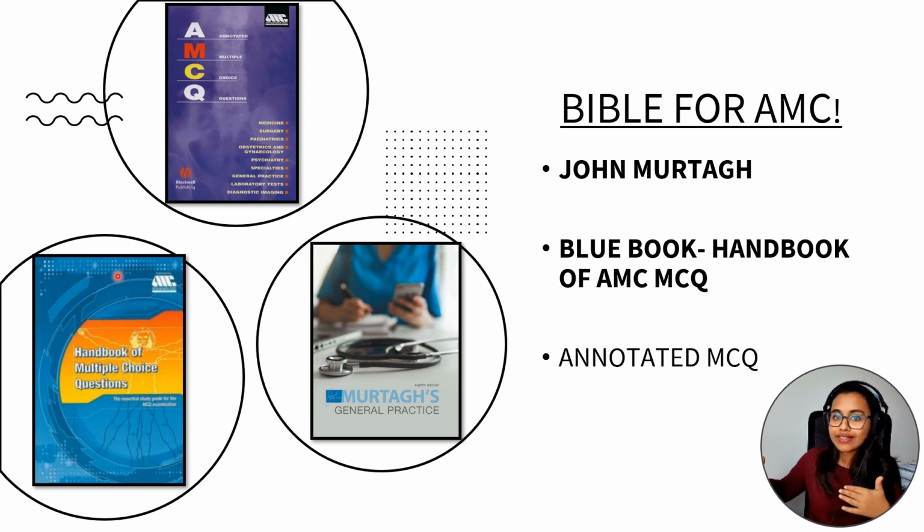Section 3 is basically divided topic wise, but section 2 is actually a mix of all the topics. So we used to time ourselves and do a mock test out of the section 2 within the handbook. So it's a really wonderful book. It has got questions and it tells you the entire details of the answer also, like how they ruled out each option and why it is that particular option that is the answer. So this is a wonderful book, guys, and John Murtagh and the Handbook of Multiple Choice Questions, these two books are something that I want you to read cover to cover and be perfect with.